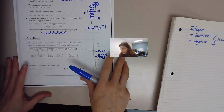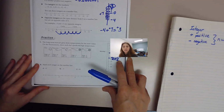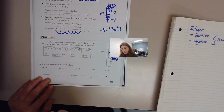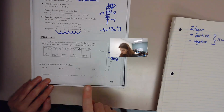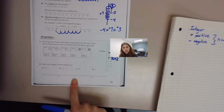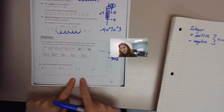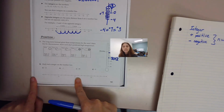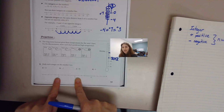And then finally on this page, just to practice our integers, mark each integer on the number line. Always remember, when you're looking at the number line, first find your 0. Okay? Then make sure that your number line is increasing by going to the right, and we can tell that by looking for the positive sign. And it's decreasing by going to the left, and you can find that out by looking for the negative sign.